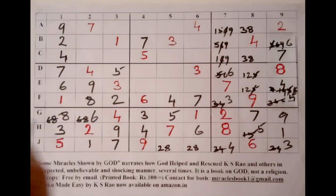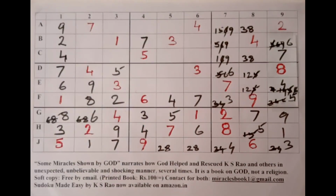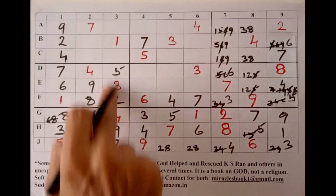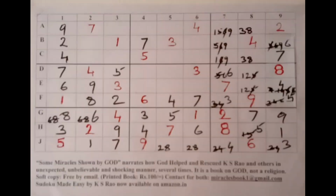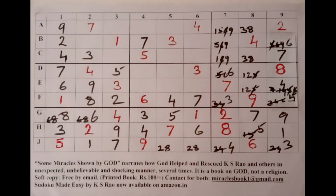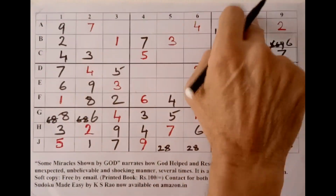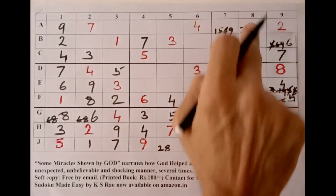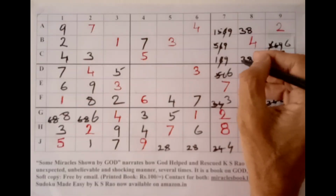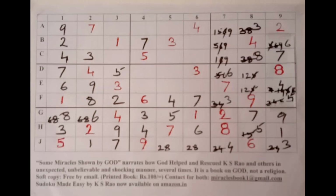Okay. And what about the remaining cells in this box? Wow. We have a 3 here, we have a 3 there. That means we can write a 3 here. Okay. As soon as we write number 3 here, look right. The first lucky pair we have written for this puzzle gets broken now. And we get an 8 here. And a 3 there. Okay.